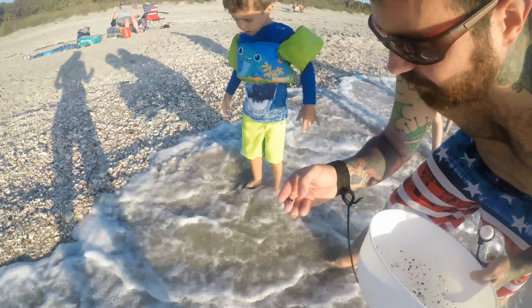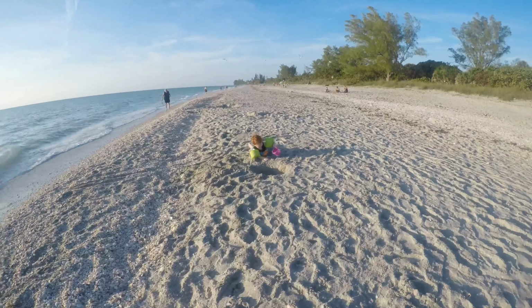Look, I just dragged my body. You find one, Zeke? Yeah. Oh, good job. Go give it to Daddy. He'll put it in the bottle. And I gotta go catch up with this little guy before he falls in that hole over there. Looks like he's finding that hole quite interesting, and I think he's determined to fill it with water.